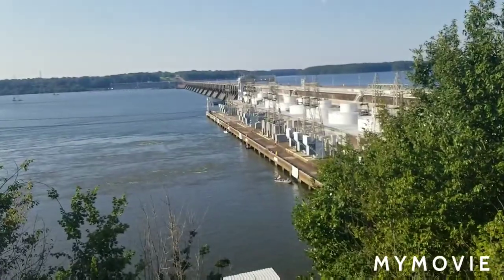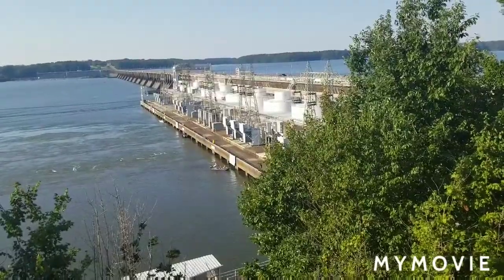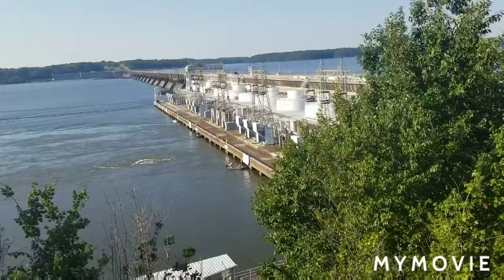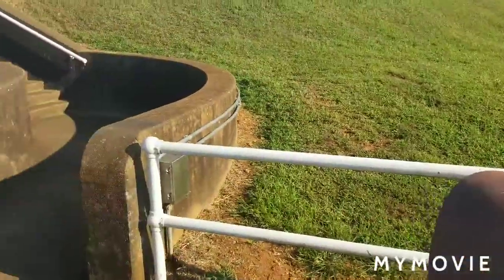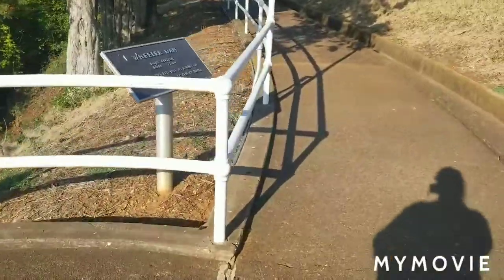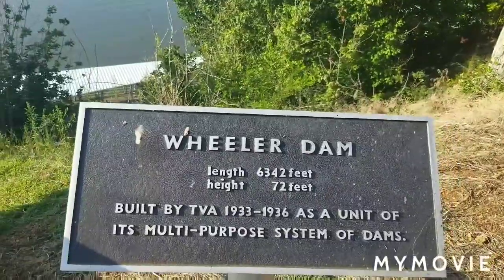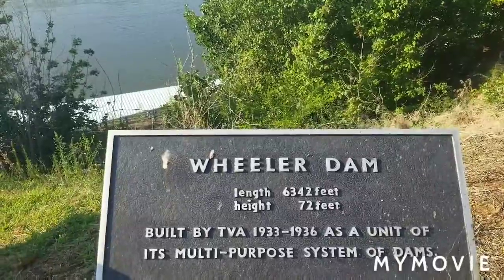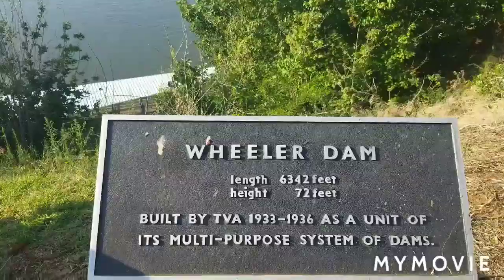Wheeler Dam. So it took them 3 years to build Wheeler Dam, from 1933 to 1936, and it was at a cost of $87,655,000. In 1933, 1936 is when they finished the dam, and it was like, if I'm remembering correctly, $57 million. It was more than that, but that was a whole lot of money then.